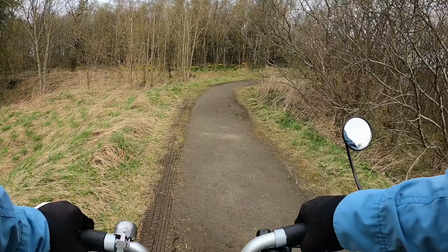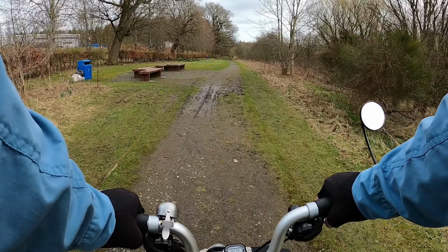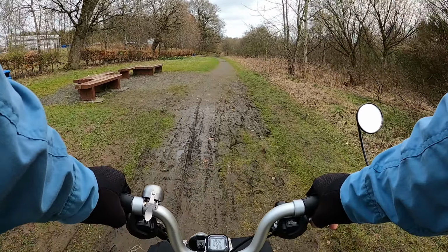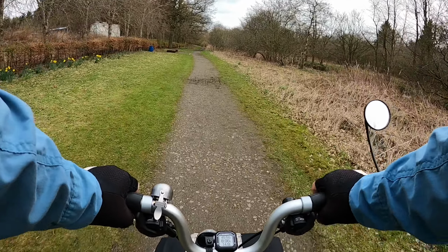Killandean Path is mostly gravel. There's a little concrete section in the middle where the burn, I think, often overflows. It's probably a path best suited to walking. It is possible to cycle on it. Obviously I'm cycling on it today, but ideally on a bicycle with suitable tyres for the gravel surface.